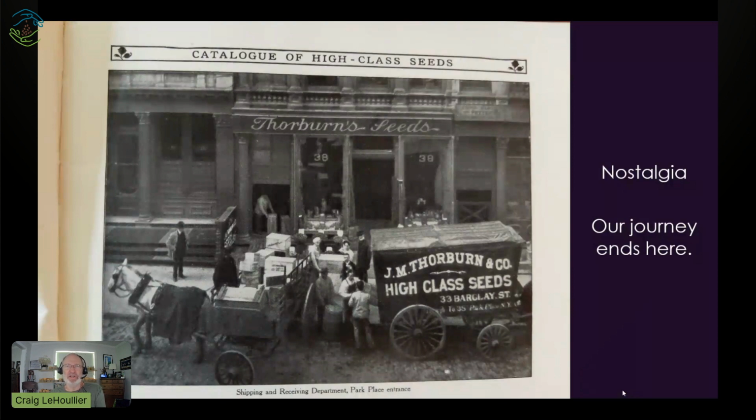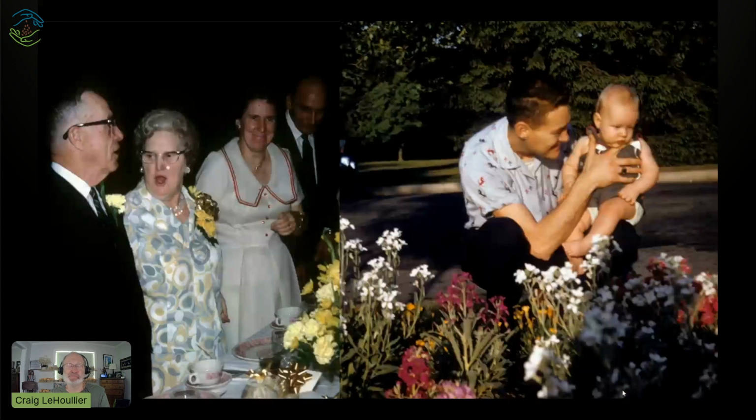So this, I really love to look at pictures like this. So back to a little nostalgia. Where did my love of history come from, and where did my love of gardening come from? Well, it came from my maternal grandfather, Walter Gibbs, who is the gentleman on the left, and he and my grandmother, his wife Elsie, were at their 50th wedding anniversary when this picture was taken.